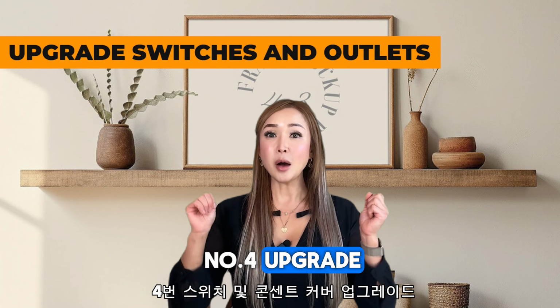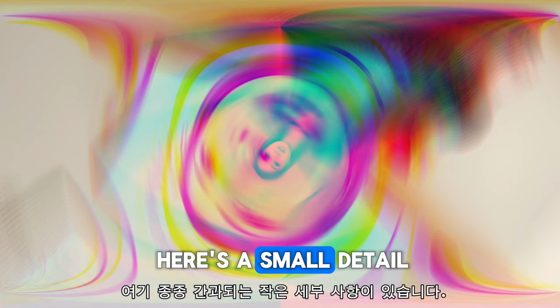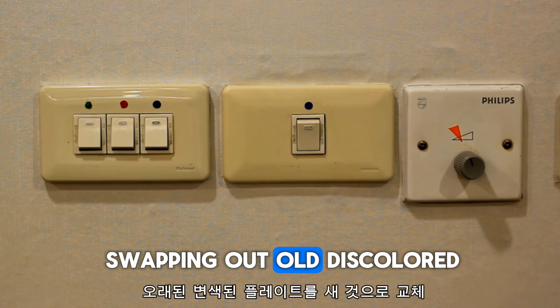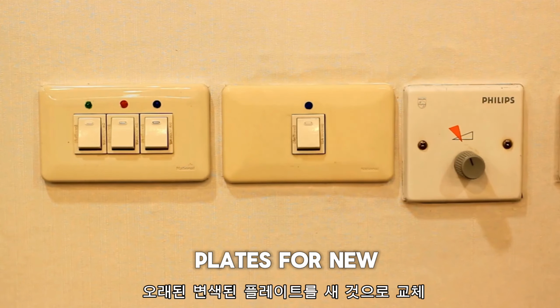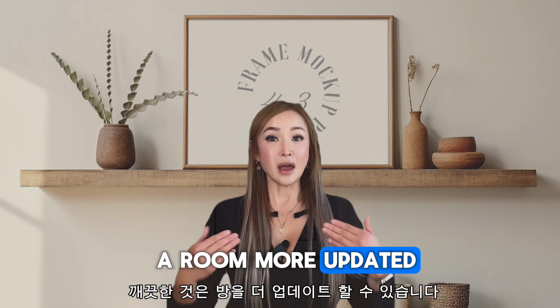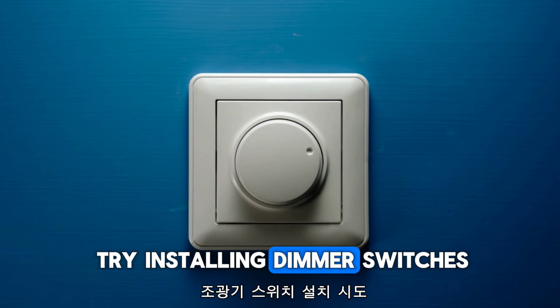Number four, upgrade switches and outlet covers. Here's a small detail that often gets overlooked: switches and outlets. Swapping out old, discolored plates for new, clean ones can make a room more updated. And if you want to add a bit of luxury, try installing dimmer switches.